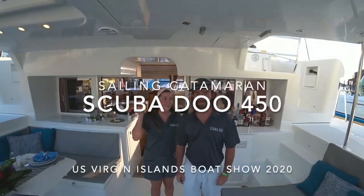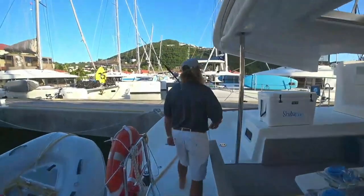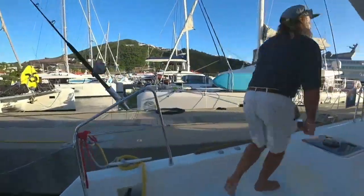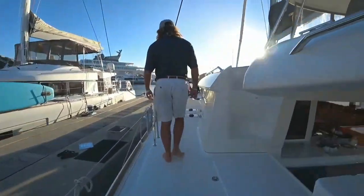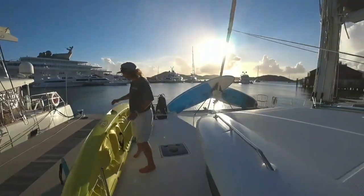Look around. All right, let's start in the front. We'll show you some of the toys we have. All right, so starting off, obviously we got this kayak.